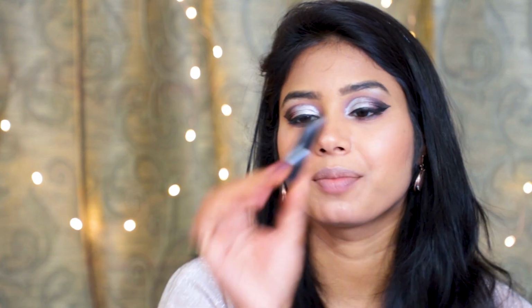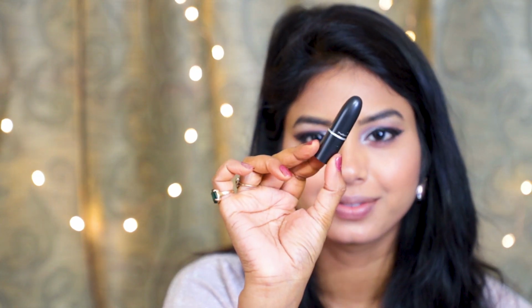Lastly, the highlighter, for which I'm taking this OFRA mini highlighter in the shade Glow Pillow Talk. OFRA highlighters are just simple magic, to say the least. They are absolute magic. And last is the lipstick, for which I am using this MAC lipstick in the shade Diva. And finally, to set everything, I would again be giving myself a generous shower of the setting spray, for which I am again using this OFRA setting spray.